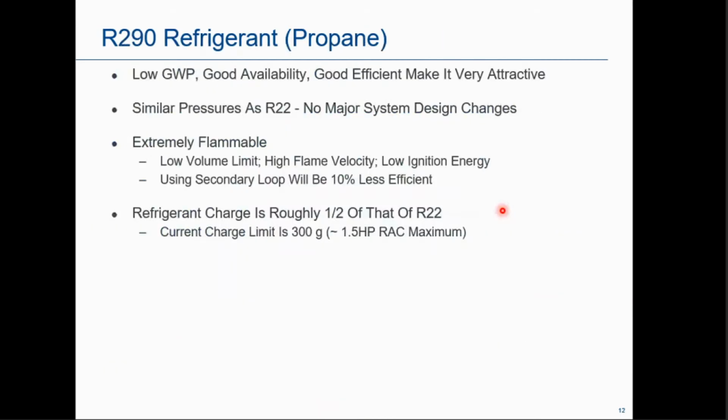Okay? So what options do we have to 410A? First option is R290, which, as we all know, is propane refrigerant gas. It has a low GWP level, the availability is good, efficiency is good. It has a pressure very similar to R22. So one does not have to worry about system design changes in air conditioning.